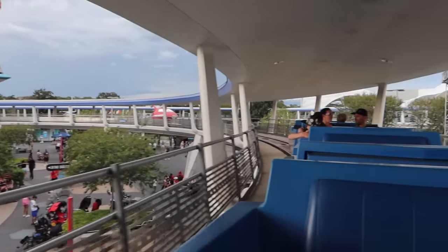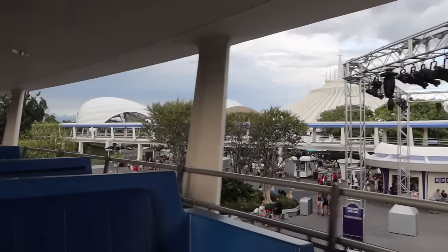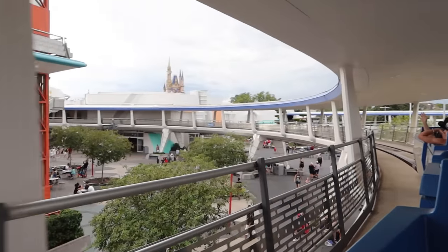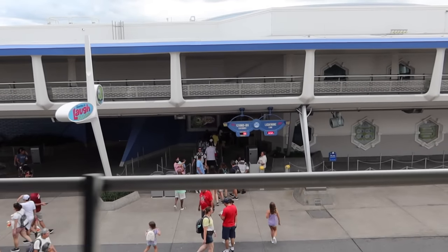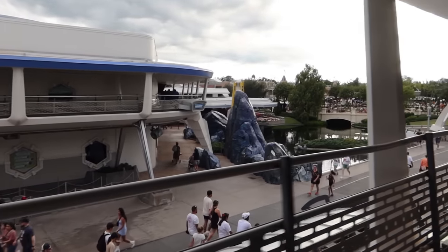Yeah, I absolutely love this. It takes you all above Tomorrowland. You actually go through Space Mountain, and you also get some awesome views of Tron. Greetings, intergalactic travelers. Welcome aboard the People Mover, presented by Enterprise. Monsters, Inc. Laugh Floor down there as well, an interactive show. That is great fun. Tomorrowland Urban Planning and Star Traders.